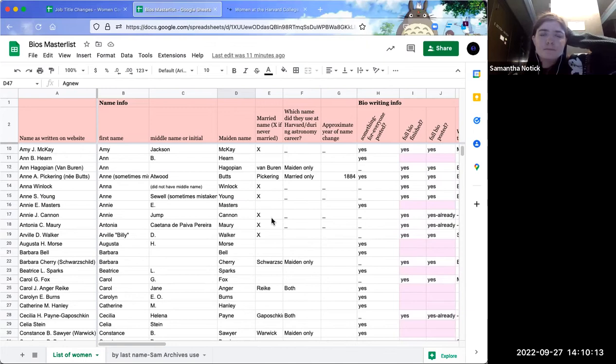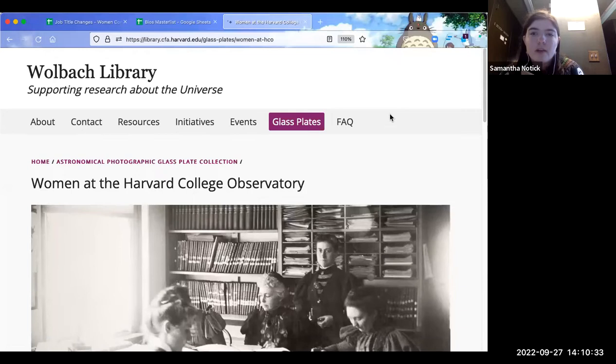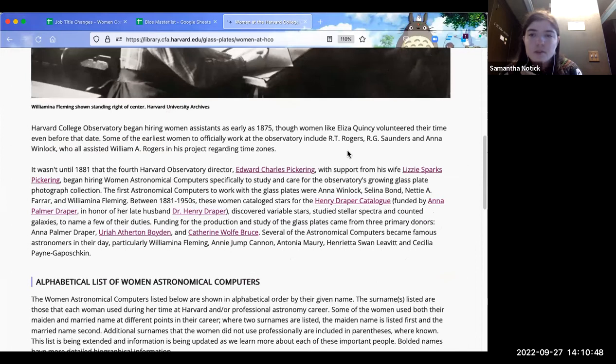So that's an awesome transition, because making this list allowed us to have a count, but also to start updating our website with all of this new information, the updated list of names. This is on the Wolbach Library website. You click on glass plates, and you click on Women at the Harvard College Observatory. So this is viewable to everybody at home if you want to follow along or just watch what I do.